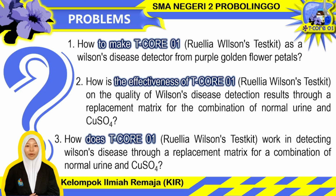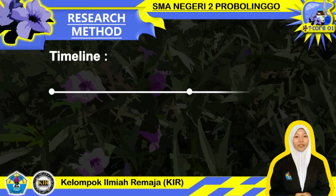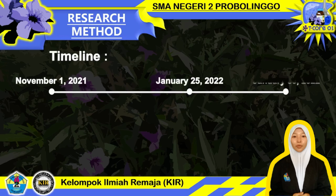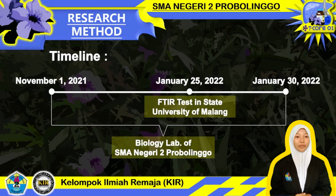3. How does T-Corone Ruellia Wilson Testkit work in detecting Wilson disease through a replacement matrix for a combination of normal urine and CuSO4? The FTIR test for the compounds contained in T-Corone and the reaction result was carried out on January 25, 2022 at the Minerals and Materials Central Laboratory in State University of Malang.